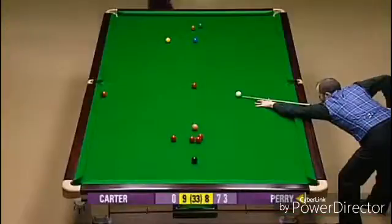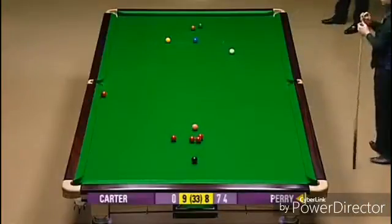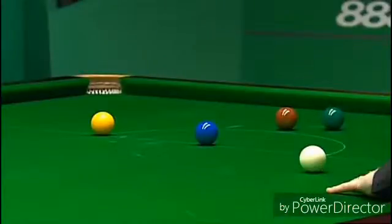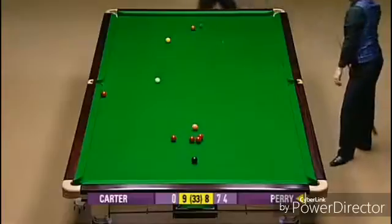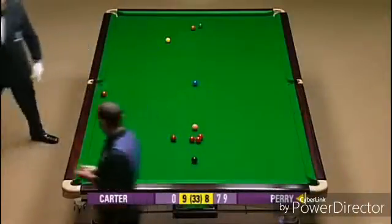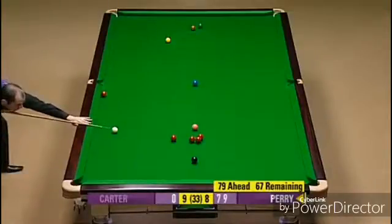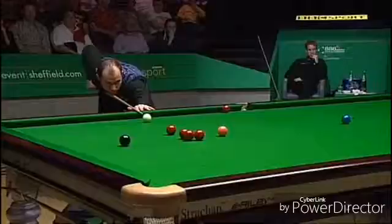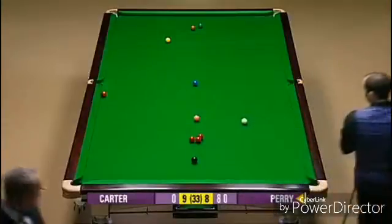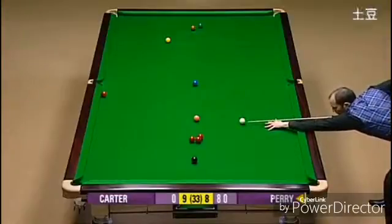44. This red gives him the frame. 45. 50. Joe Perry has done just exactly what he set out to do. Win the first 2 frames of the morning. 51. To get back to 9-all from 9-7 down overnight.